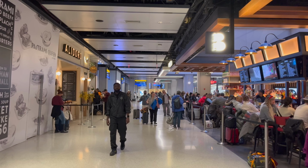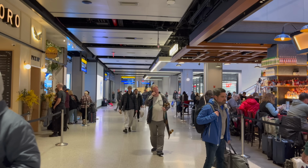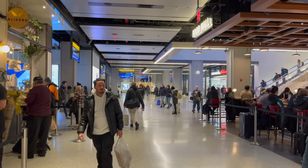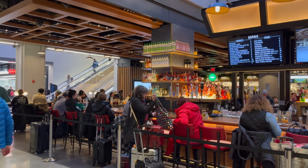Here's a look at the brand new bar. I think they did a really, really nice job here. Looks all brand new and modern.